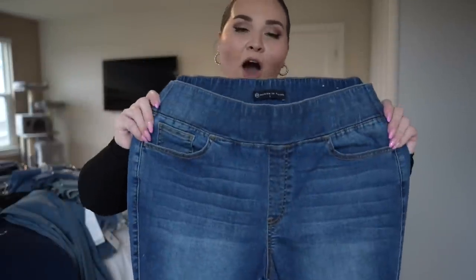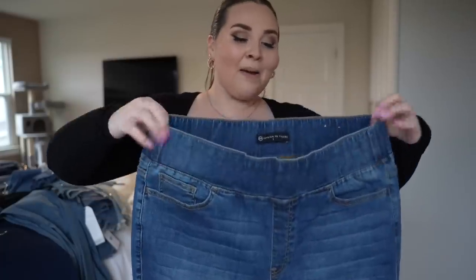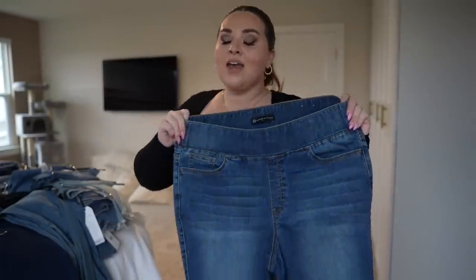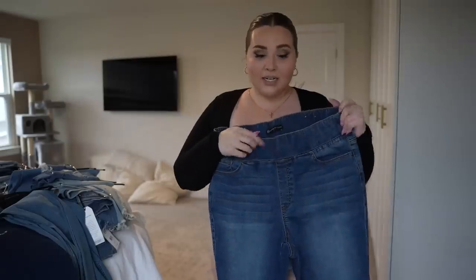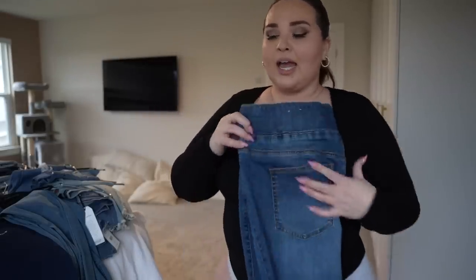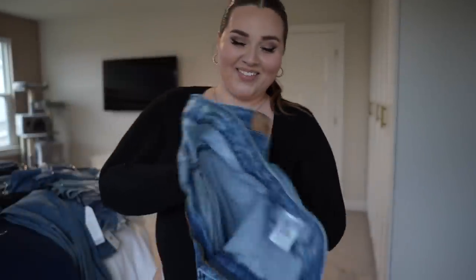I'm gonna give these ones an automatic heck no, because it is so hard. These are the jeggings from FTF. It is so hard to get this band on. Once it's on, it's on. The jeans look phenomenal, but it's a very thick, tight band around your midsection, and this is just no longer my journey.